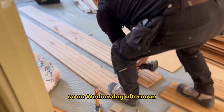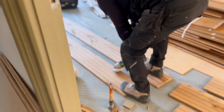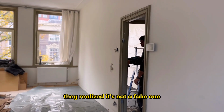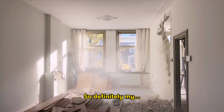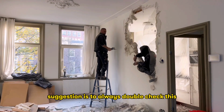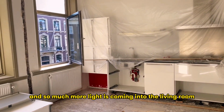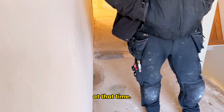On Wednesday afternoon, the wall between the living room and the kitchen was already taken out. We also wanted to get rid of this second fireplace, so they already started breaking that, but later on they realized it's not a fake one and it's actually used by the neighbor downstairs. So definitely my suggestion is to always double check this, even if you have contractors. As you can see, the wall's taken out and so much more light is coming into the living room, which is really nice, and the kitchen is still kept in place at that time.